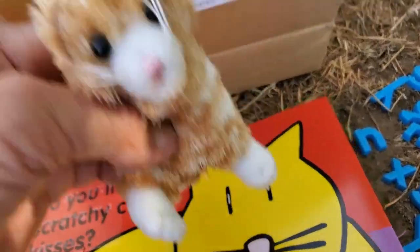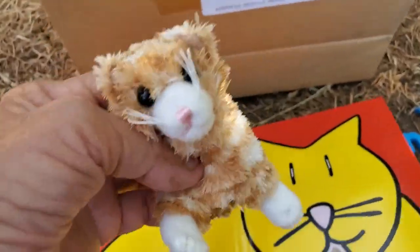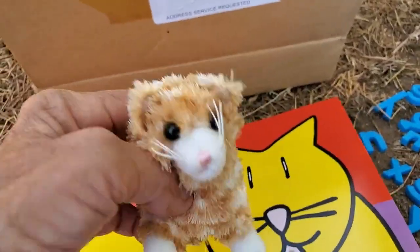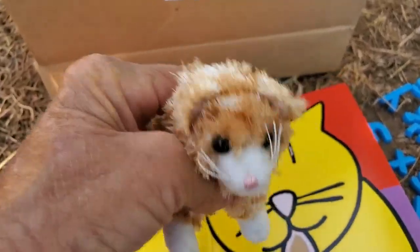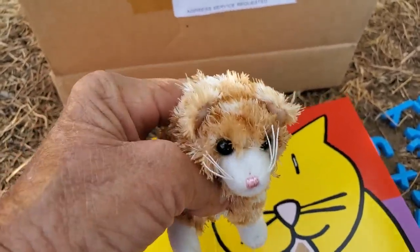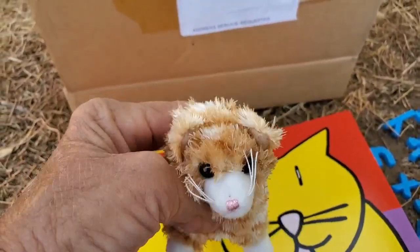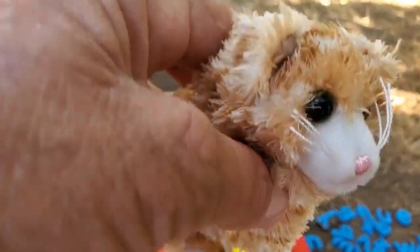Old MacDonald had a farm, E-I-E-I-O. And on this farm he had a cat, E-I-E-I-O. With a meow, meow here and a meow, meow there. Here a meow, there a meow. Everywhere a meow, meow. Old MacDonald had a farm, E-I-E-I-O.